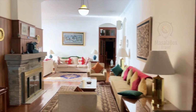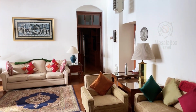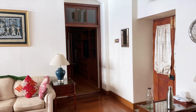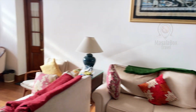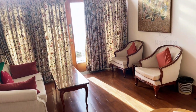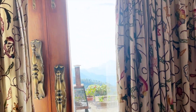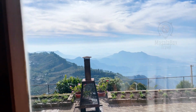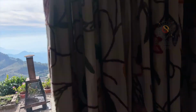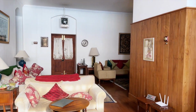Onondaga is a Britishers bungalow, so it is said to be around 100 to 150 years old, and you can see that in the construction of this building, the walls are so thick. The artifacts in this house are so old. The way it is constructed itself is different. Thankfully, the owner has preserved the property as such. Before we talk more on the property, I'm going to take you on the room tour.